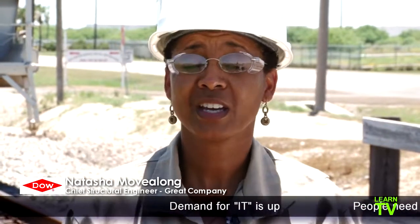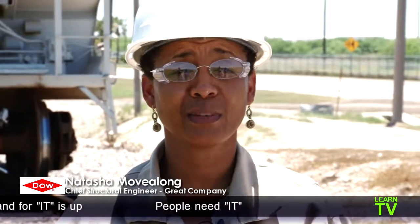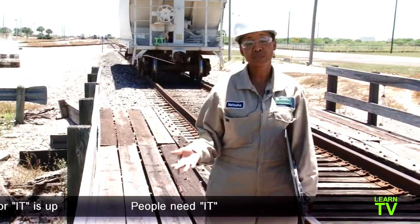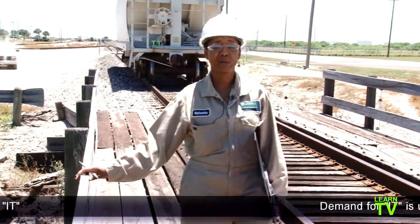Well, Great Company is dedicated to moving this product as safely as we possibly can. Currently, I've already assessed the structural components of the bridge to determine which components need to be reinforced in order to support the weight of the moving rail cars. I've also considered the environmental and aesthetic factors to make sure that the improvements we make to the bridge not only look good, but that they don't harm the natural environment.